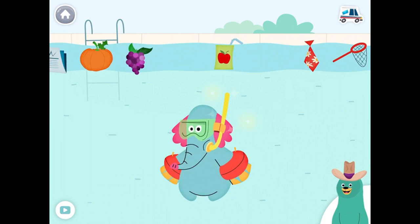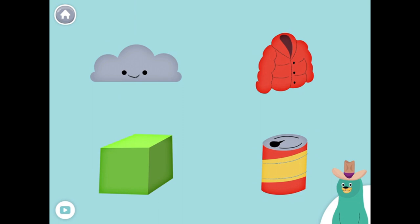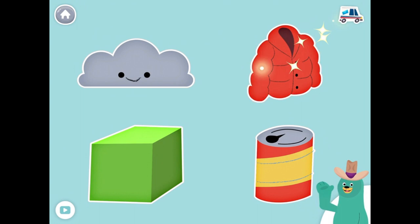All of these things start with the k sound. Tap them all and listen to the k sound at the beginning. Cloud, coat, cube, can. Cool beans!